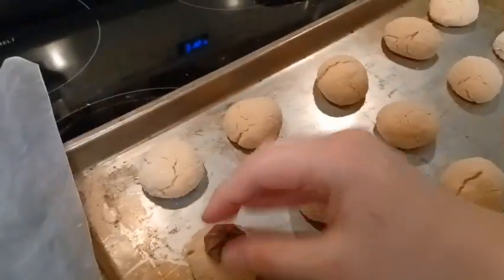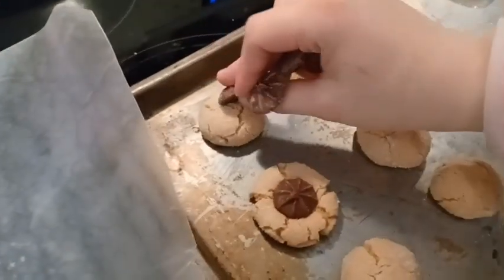Soon, this is just how you do it. You just press it in the middle. You do it for all of them.